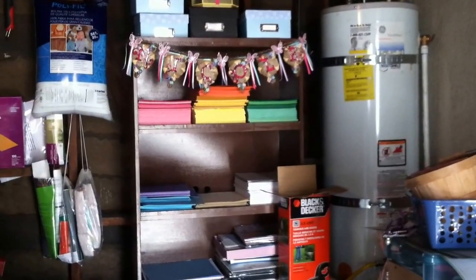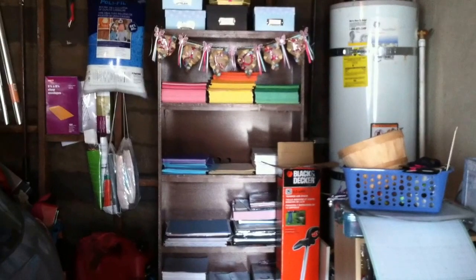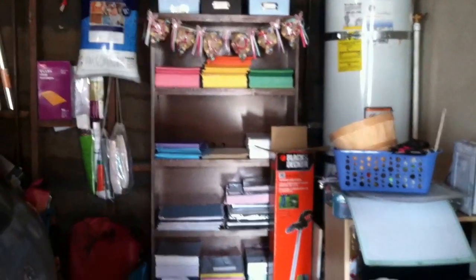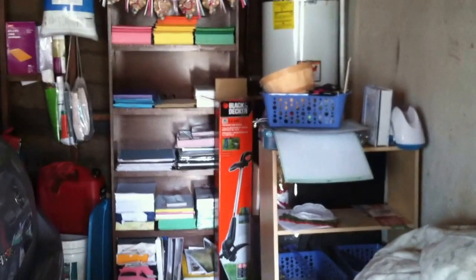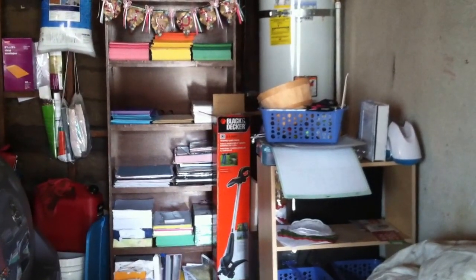I don't really have a craft hoard because I don't have that many supplies, but I try to make things work for me with what I have. Right now, I know it looks a mess, but I'm in my garage, and this is where I craft. Not much, but excuse the mess because I'm going to be painting, so I have stuff all over the place. Excuse the shakiness of the video because I'm holding my phone in my hand and I will be walking.